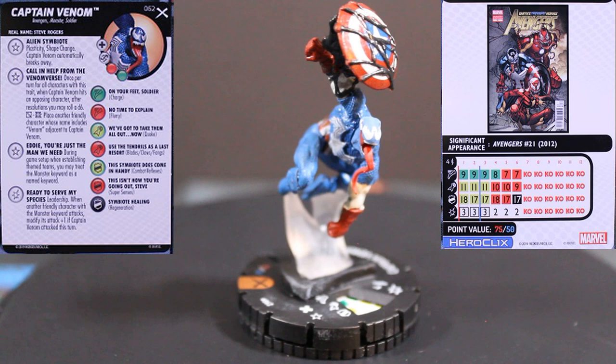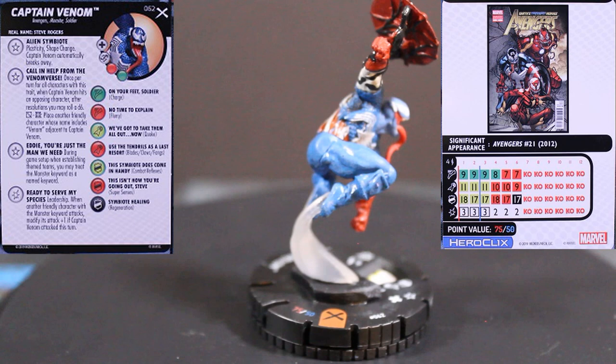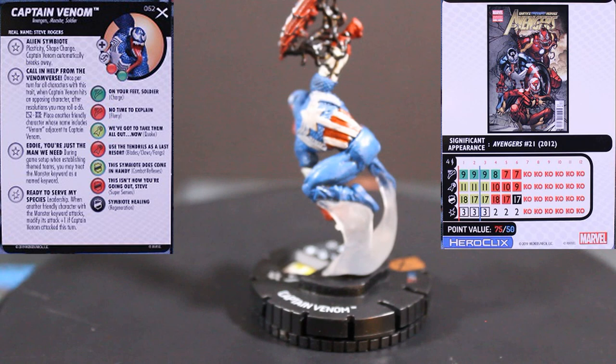He has two different starting lines, 75 points and 50 points. At 75 points, he starts off with a 4 range, single target, 9 movement with charge, 11 attack with quake, 18 defense with combat reflexes and indomitability, 3 damage with that special. Then at 50 points, you don't really lose that much. He gets a 9 movement with charge, 11 attack with quake, 17 defense, combat reflexes, 3 damage with that special.